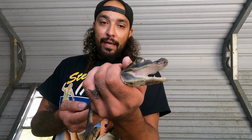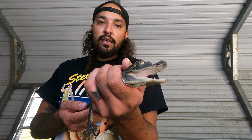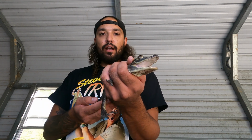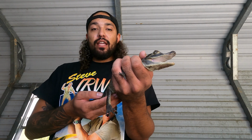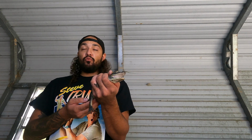Like I said, spectacled caimans are the most widespread crocodilian species that there is. They range all throughout South America, into Central America, and I think even into Mexico. So yeah, they have a very large range, and they inhabit many different habitats, and so they're really, really adaptable that way.